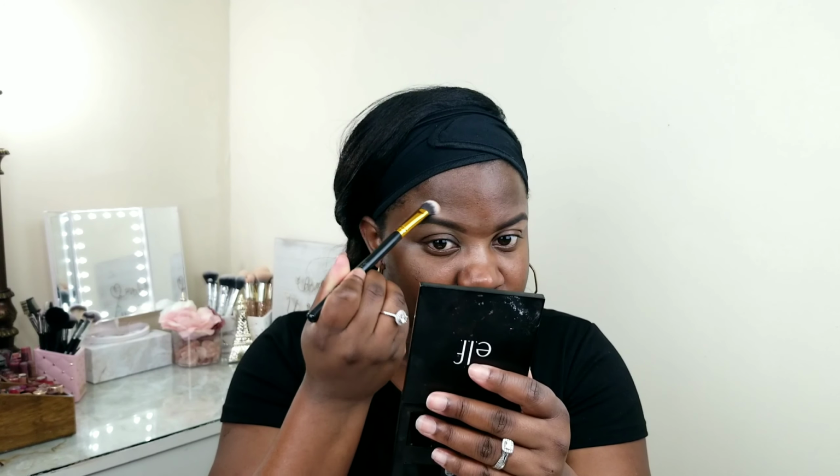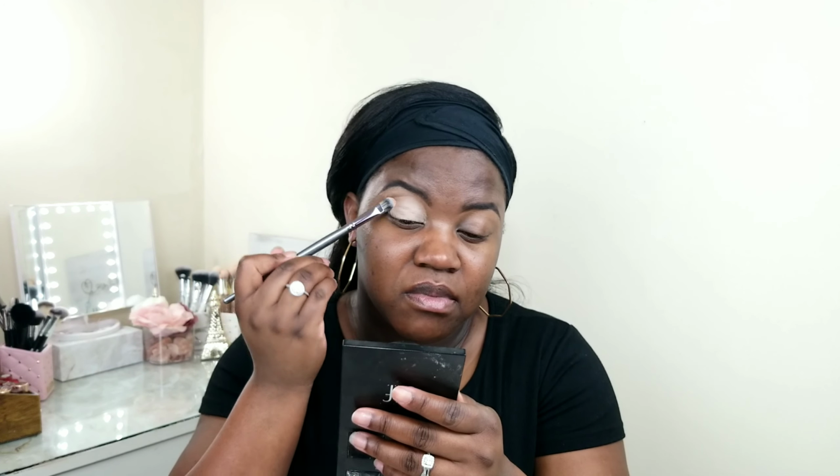So I'm grabbing another favorite of mine. This is the MAC Paint Pot in Laying Low. I absolutely love this for priming my lids. So that's what I'm using it for, to prime my lids and get it ready for the eyeshadow application. Now I'm taking my Pretty Vulgar Translucent Powder, and I'm just going to use this to further set my eyeshadow base down.